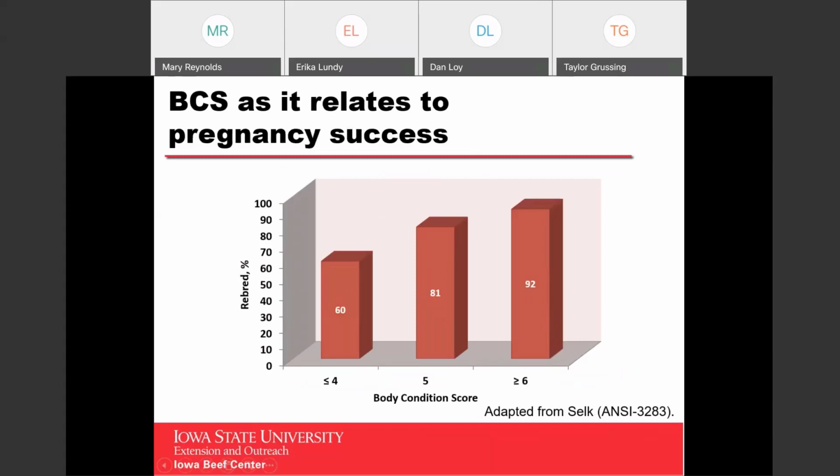Intuitively, postpartum interval is really related to your pregnancy success as well as your body condition score. Again, this figure illustrates body condition score at calving, and the percent that were successfully bred back the following breeding season. This is data pulled from Selk and others, but it has been repeated time and again in various regions of our country.